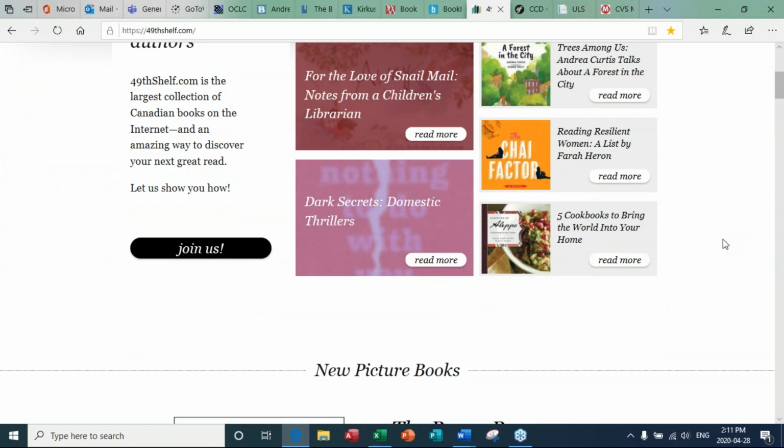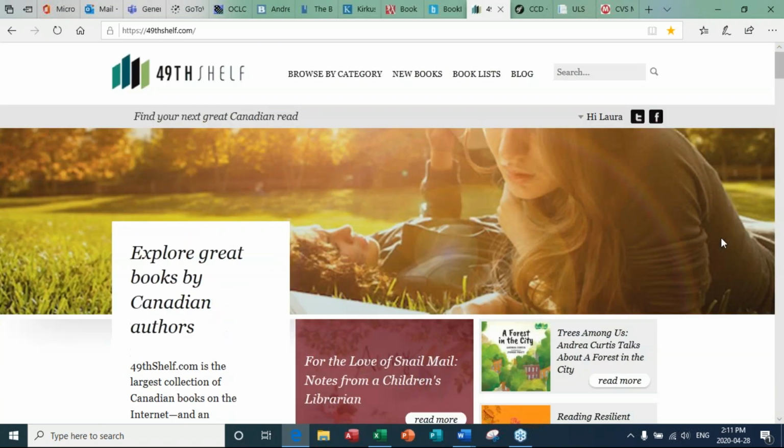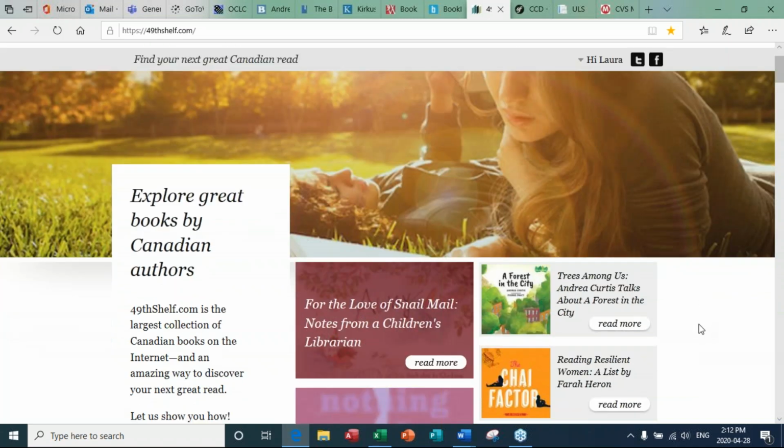And what I'm going to just kind of focus on right now is not only the reviews that they offer, which are for the most part compiled by 49th Shelf staff, but also by publishers, by library folk like us, but also just by regular people. So sometimes you'll see a listing of books, that I'm going to show you shortly, that is just put together by some average everyday individual that is a user of the site, and they've compiled a list. It's not nearly as comprehensive in that sense as Goodreads, for example, but it's just nice because it's not geared to just one sector of the population. It's not just for libraries, it's not just for readers, it's not just for publishers, it's kind of for all of us. But again, its focus is 100% Canadian.